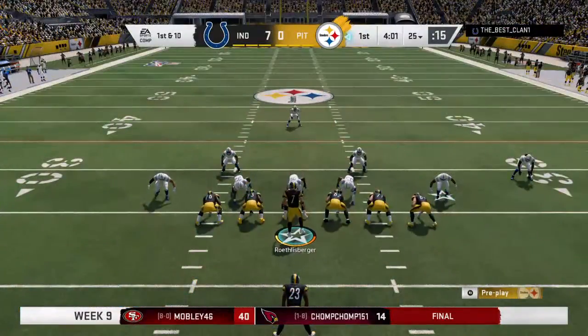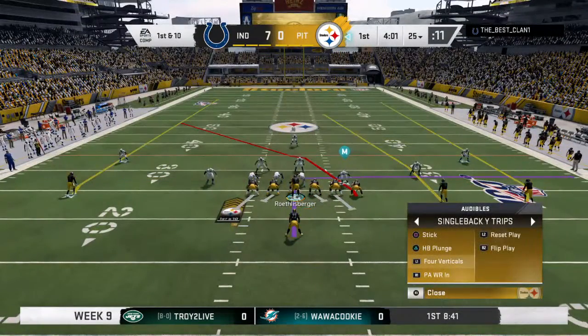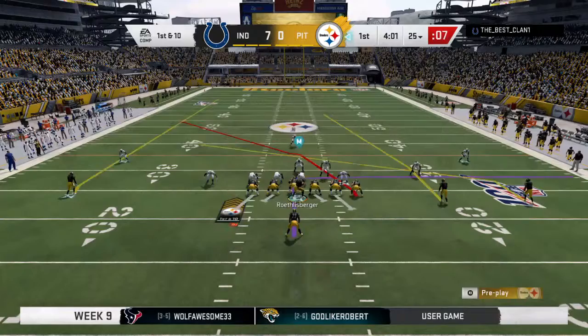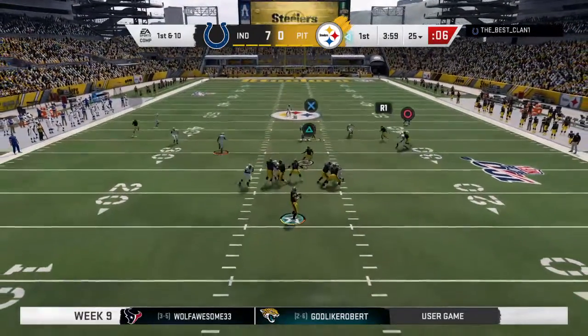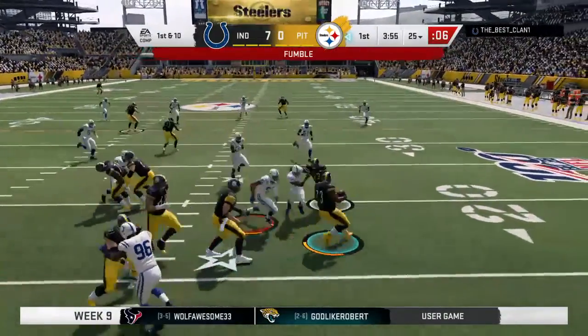The Steeler offense here about ready for their next drive. And so close to hitting pay dirt last time, fumbling down near the goal line. Now, how does that affect their psyche this time around? It's a tester, that's for sure. Now Ben hit, and he lost the football. It's loose.